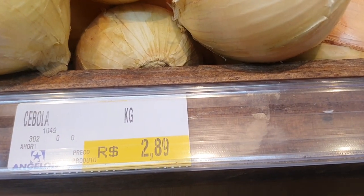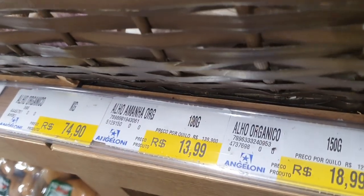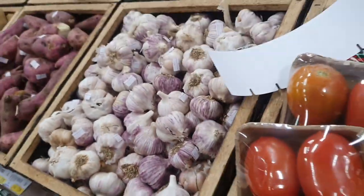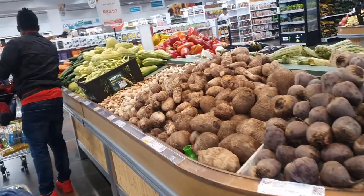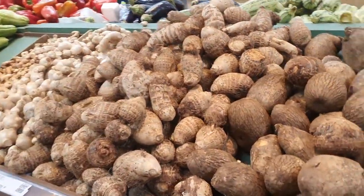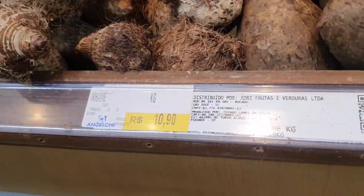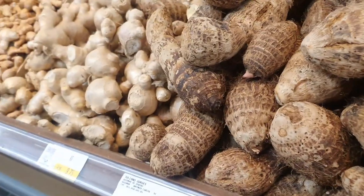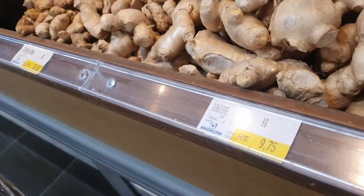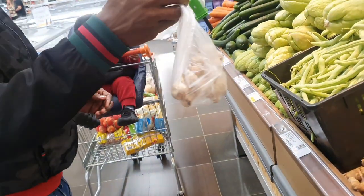It's 2.89 per kilogram. So we're going to get some garlic. Garlic is 13 per kilogram. Okay. Mommy? We're going to get some ginger. We have cocoyams here. Yummy. Mommy, cocoyams. Yeah, but we're not going to buy some. 1 kilogram is 10. But we're interested in the ginger. So here we have 9 reals for 1 kilo of ginger. So we just need a little bit, not too much.